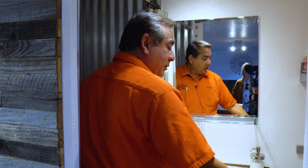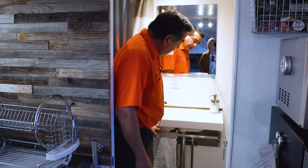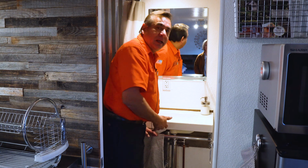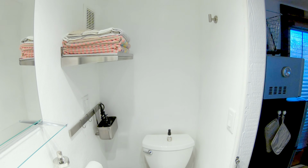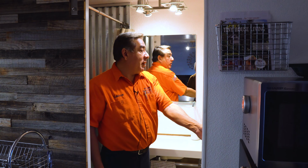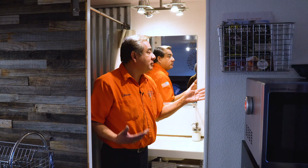The commode is on one side and the shower is on the other. And with the free-floating sink, it still gives you that open feeling that there's no cabinetry here enclosing you. We did a dimmer switch in case anybody wanted to use it as a nightlight, or you've got plenty of brightness. It has an exhaust fan just like in your home. There is a mirror behind this door, a full-length mirror.